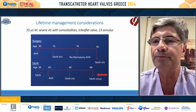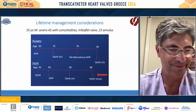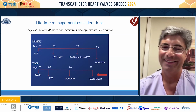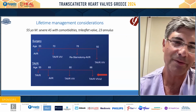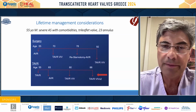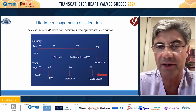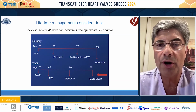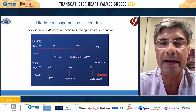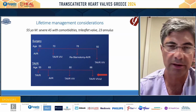So any other comments? Dr. Dimas? I think the comment by Dr. Reardon says it all. Nothing to add. So yes, of course this is a young patient, but also, as Dr. Reardon said, this is a patient with many comorbidities and other valvulopathy as well. So we are not talking about a regular, normal patient with no other comorbidity. So we have to make a personalized decision, as in all of these cases.